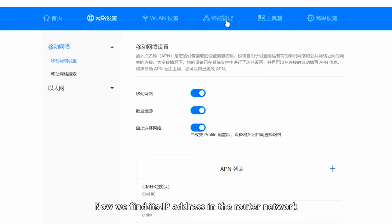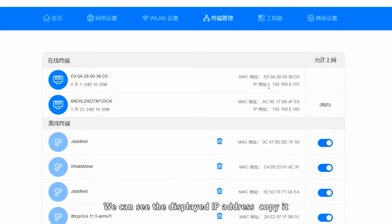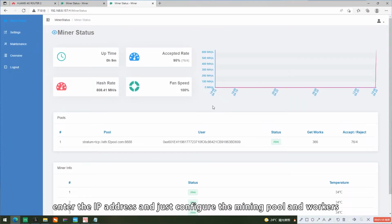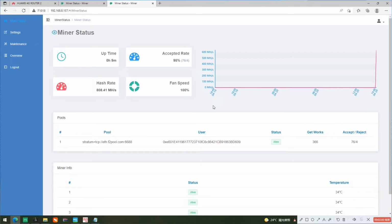Now we find its IP address in the router network. We copy the displayed IP address, and let's access the miner. Open the browser, enter the IP address, and just configure the mining pool and workers. Then we just wait for the hashing power to rise.